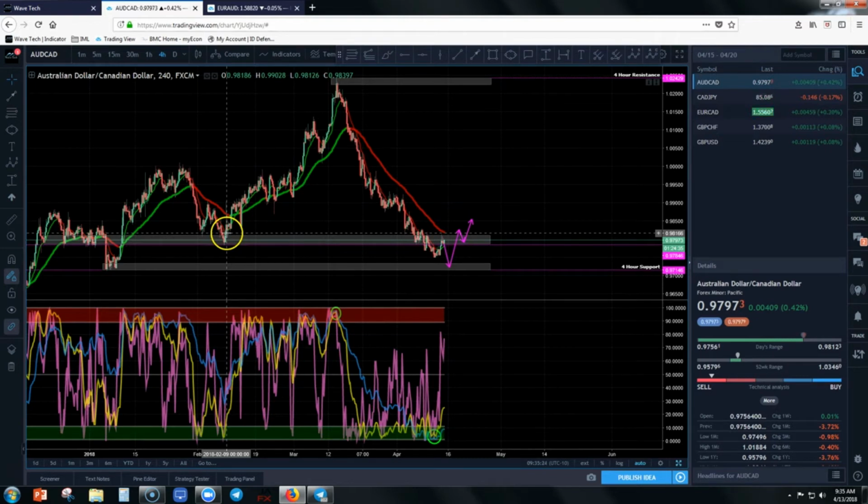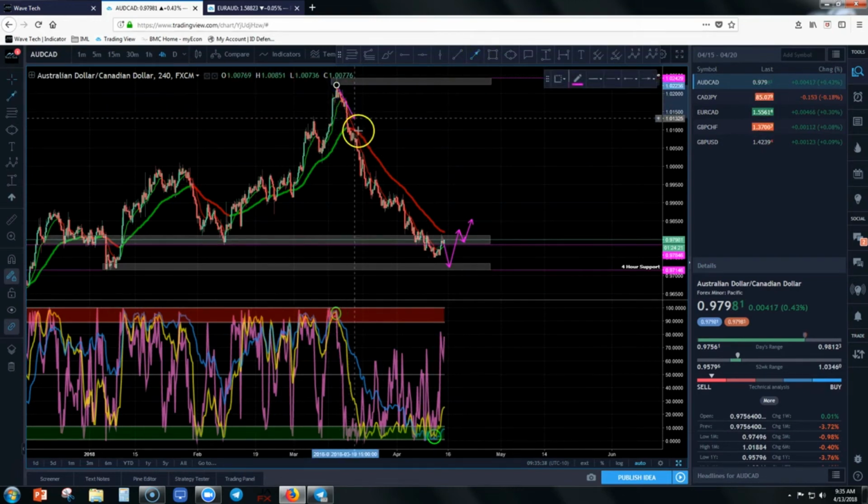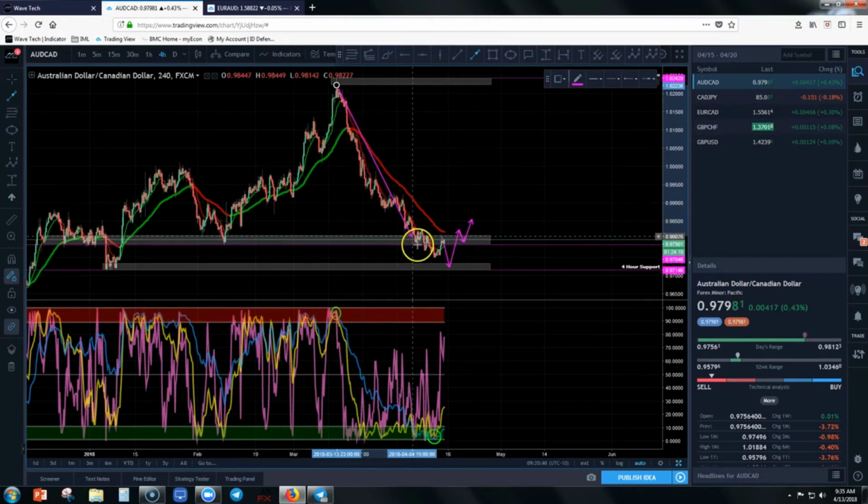With AUDCAD, we can see the last exhaustion points. Here we have the current exhaustion point, and we have the exhaustion point up here in this area. Price had this strong bearish momentum down, and it's been going on since March last month. Since the 13th is when it pushed down with this strong bearish momentum. What we're looking for is the pullback.